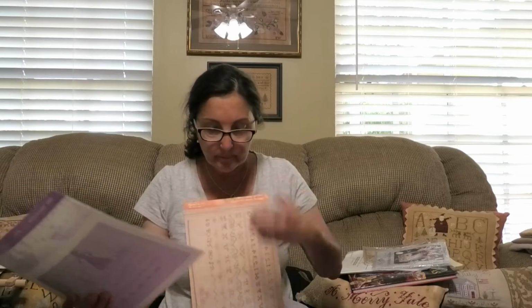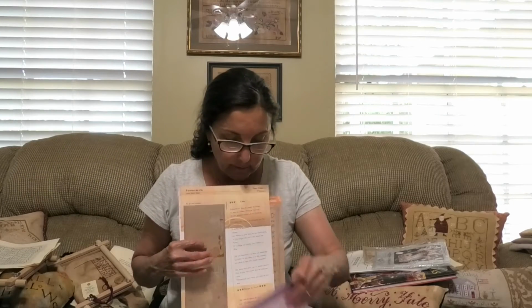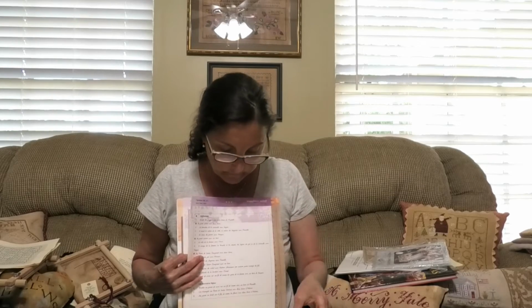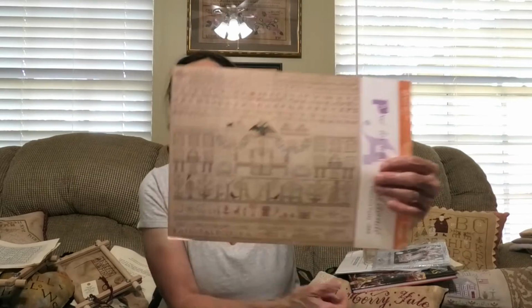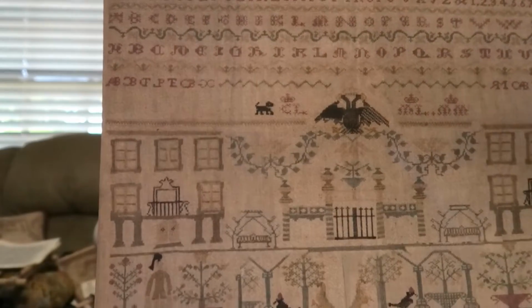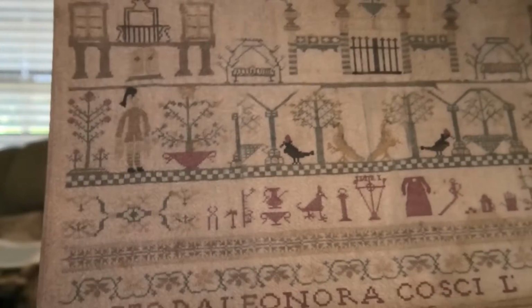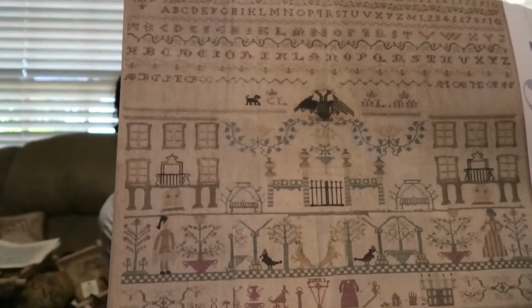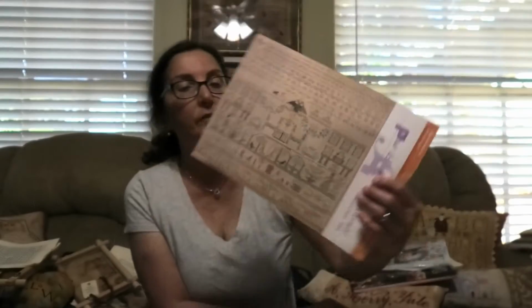It's in French. How difficult. Oh no. Anyway, very interesting. This might be a gift for somebody that reads French, but this is amazing. What I love about this is I love the bird up there and the figures and almost clothing down here. I mean, this is such an interesting sampler. It's so different from anything I've seen before.